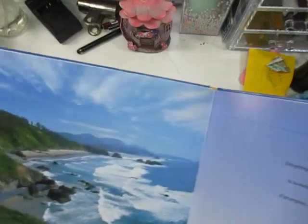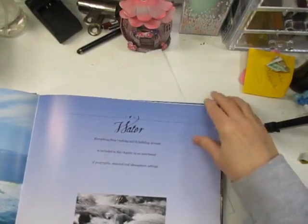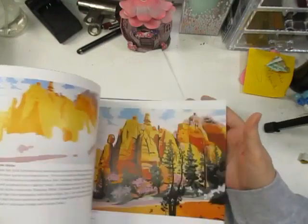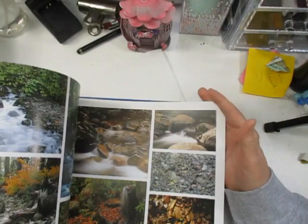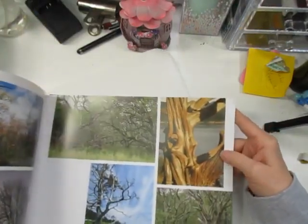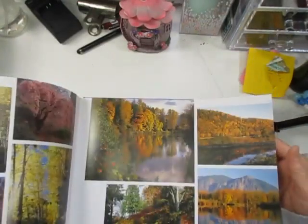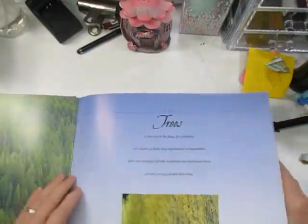Like, look at the water. Look, you can tell that's Northwest. There's Pacific. But in here, there's just so many photos. And I also have one on barns and something else that's in that book. Barns and I forget what it is. I have a couple of these books, but I'm going to thumb through this now, and you can see all the reference photos. There's mountains, hills, rocks, trees, and even tropical. I love painting tropical. But this is just another nice little book.